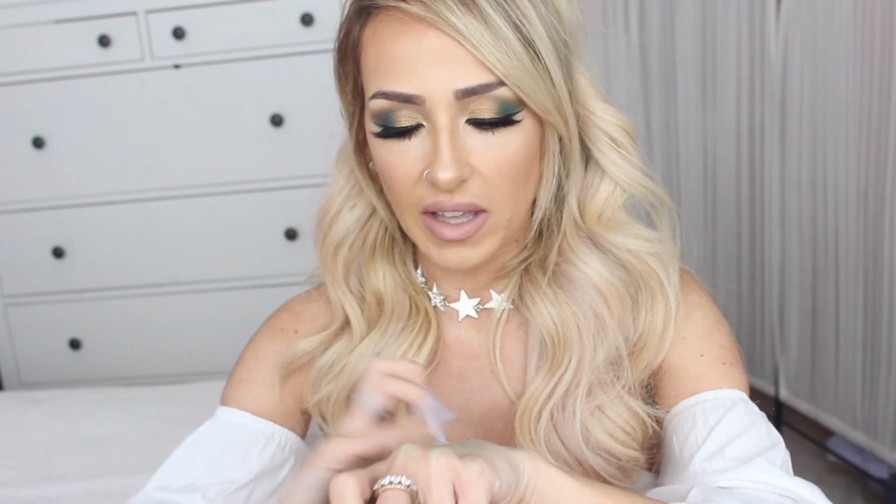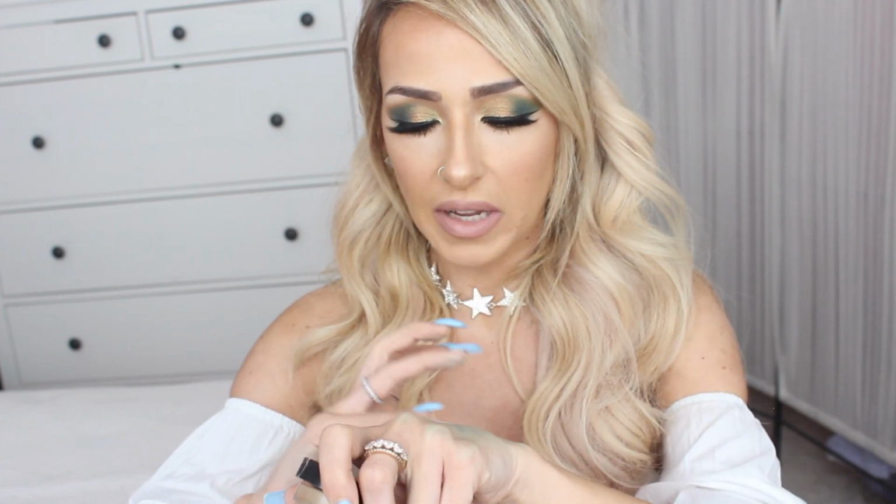Absolutely adore this. So I'll give you a little demonstration. Actually, there's stuff on that finger. I'll pop a bit on the back of my hand. You can see that it covers up anything. I have eyeshadow there, and if you apply it over the eyeshadow, it will eventually cover it up. And that's what it does with my eyelids. It covers up any discoloration, and it makes my eyeshadow sit on top of my eyes so well.